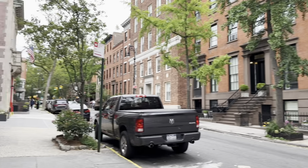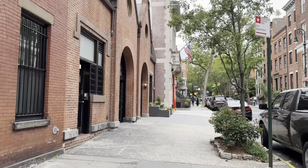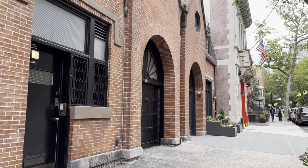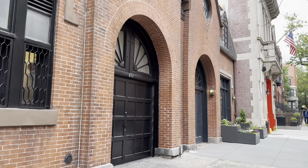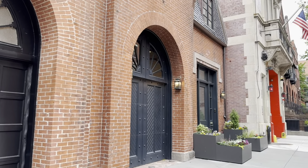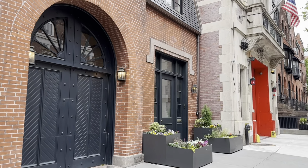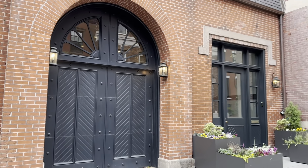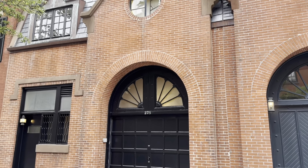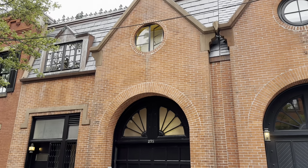$6 million at least. And, you know, the property isn't abundant. You're not getting a lot of property. But nevertheless, $6 million carriage homes, folks. Absolutely stunning. Beautiful buildings.